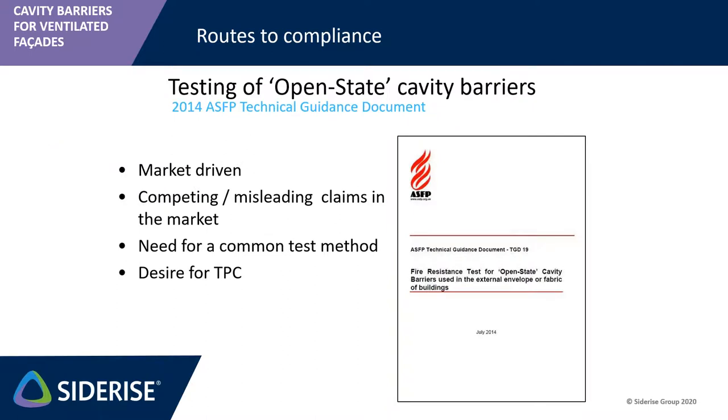Talking about testing now, going back into testing, we need individual components to be tested, like we said, for the classification of the cladding. But also the performance of the cavity barrier has to be tested. For example, how long it takes for the barrier to close the gap, which is a very important question. So how do you evaluate it?